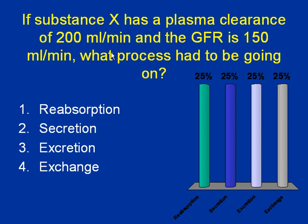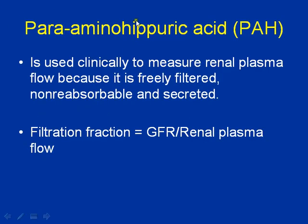So what would you expect the clearance rate to be, higher or lower than GFR? If it hates it, tries to filter it, tries to secrete it, and does everything it can to get rid of it, it's going to be way greater. Yeah. So it's actually about 625 milliliters per minute. It's pretty high, extremely high. What was the rate for GFR?